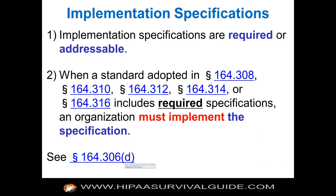Now, under the security rule, there are two types of implementation specifications. You have standards, and then you have implementation specifications that implement the standard. That's how the security rule is organized. Under implementation specifications, you have specifications that are labeled required or addressable, okay? Anytime you see a required specification for any of these sections, it just means you have to implement it. End of statement. There's no wiggle room. You just got to do it.